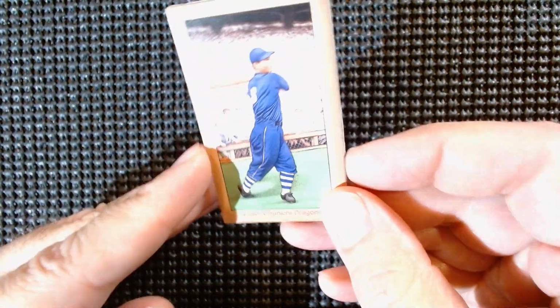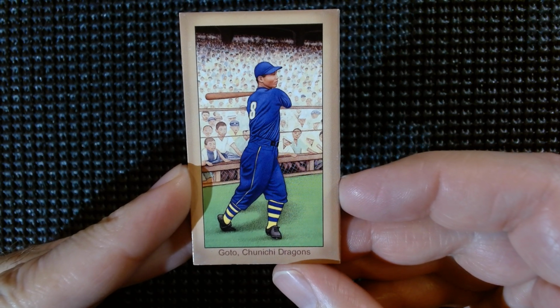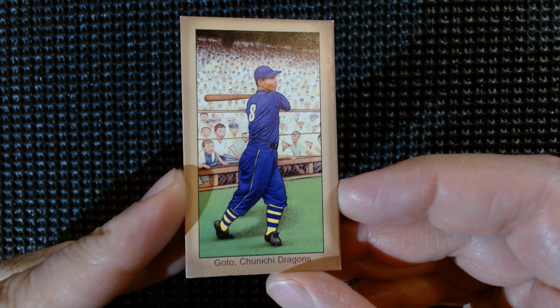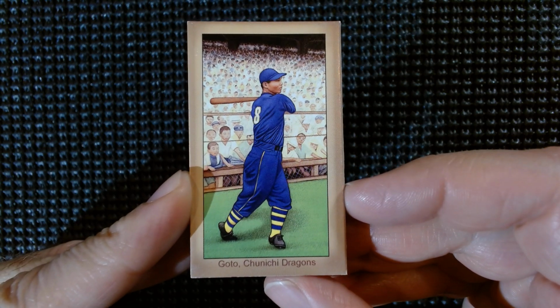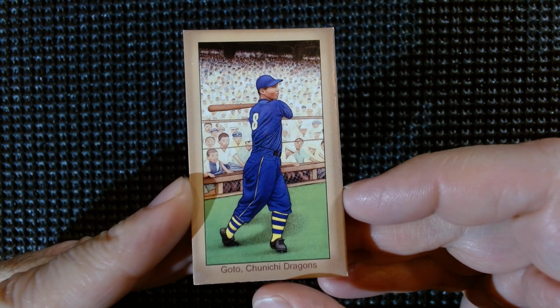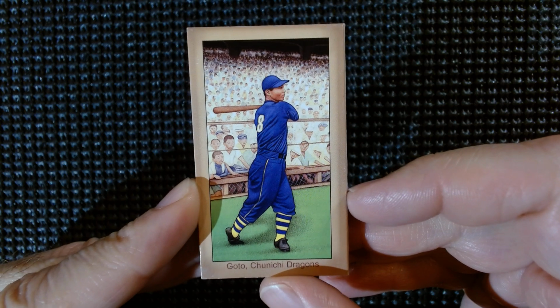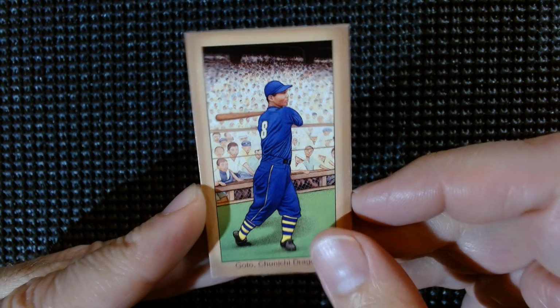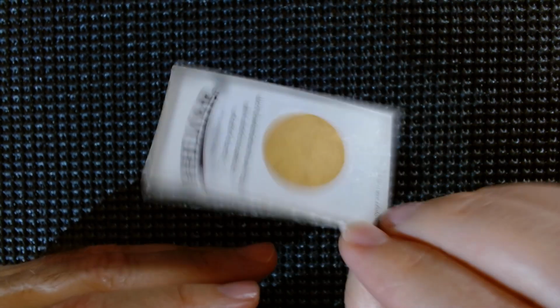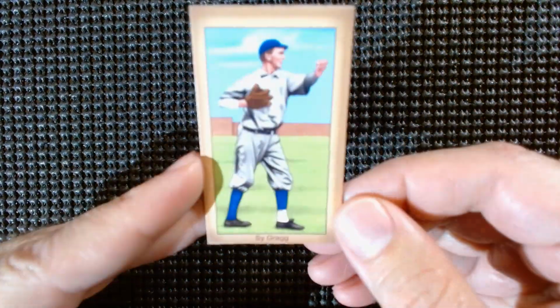Just wonderful stuff. I just love these cards. There we go, we got some more Japanese. Godo, Kunichi Dragons. So showing you what old school baseball in Japan looked like. And that's just right up my alley. I love that, that's just cool. Where are you going to find that? Who's going to put that guy on a card now?